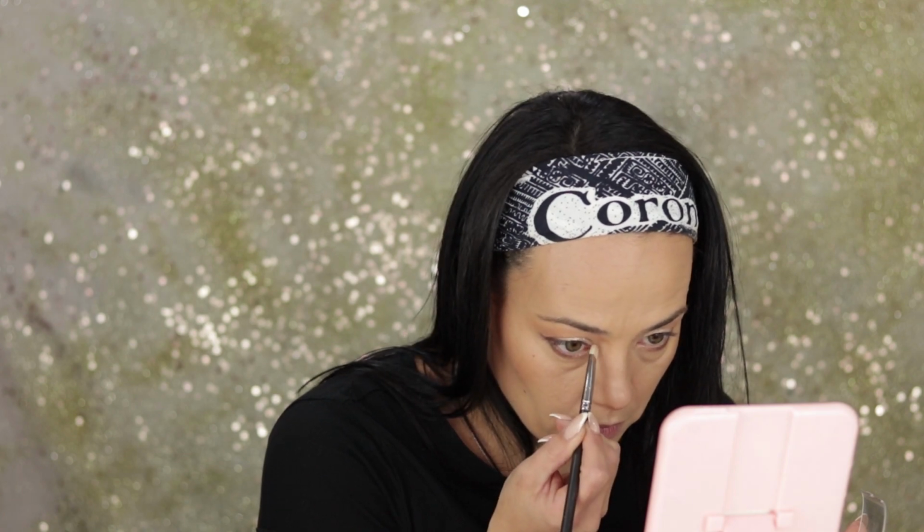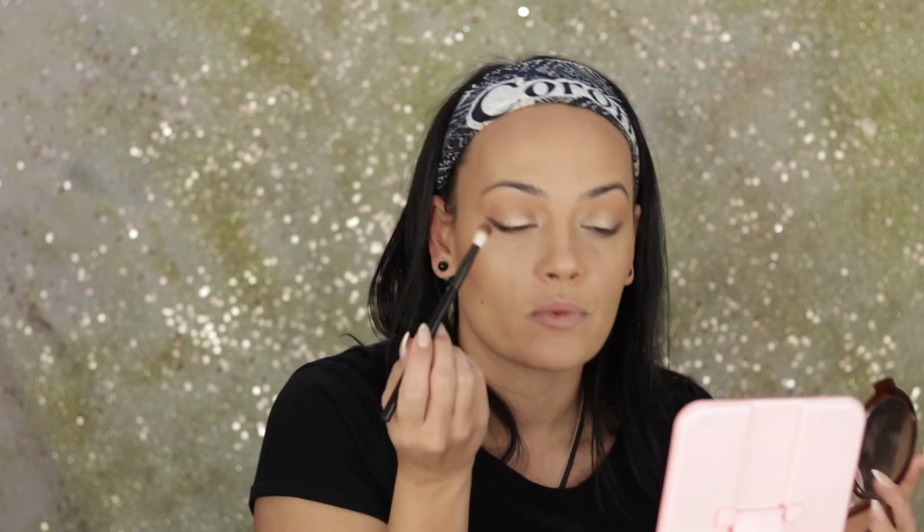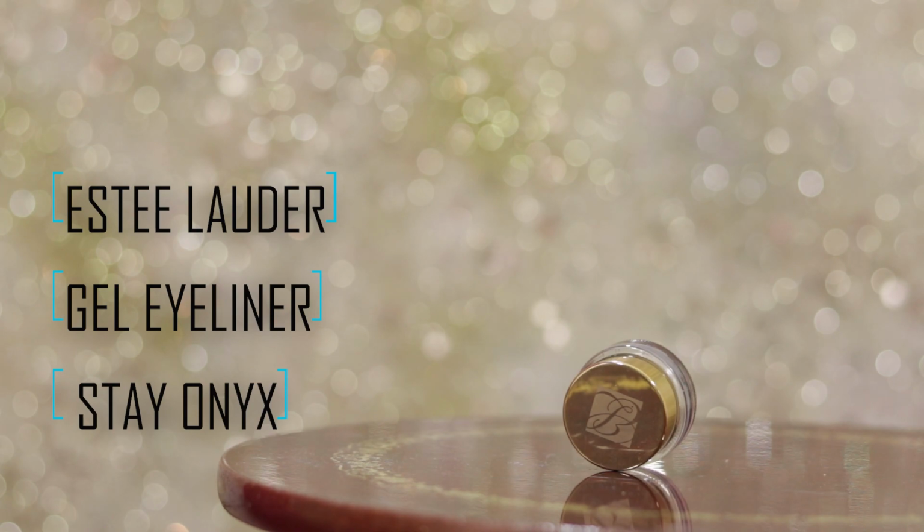Next I'm taking my highlighter from theBalm and I apply it in the inner corner of my eyes. I need to apply a little bit more bronzer there because I've applied too much highlighter, so I need to blend that out. I'm taking the liner, yeah, there we go, that's the difficult part here. I'll try to be careful. I'm trying to be a little bit more precise. I'm applying the eyeliner just a tad bit lower than the eyeshadow, so you can get that tiny smoky effect.